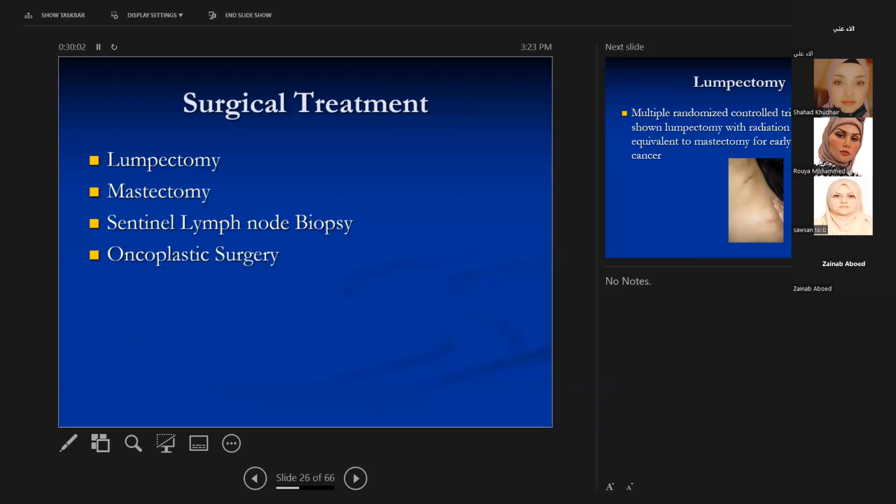Surgical treatment, lumpectomy versus mastectomy. Again, we make the decision for which surgery to do based on the imaging. If the lesion or the cancer is small enough to get it out with a reasonably good cosmetic result, then we try to do lumpectomy. If it's a very large area or there are multiple cancers in the breast, then sometimes we have to do mastectomy.